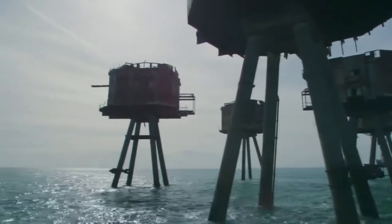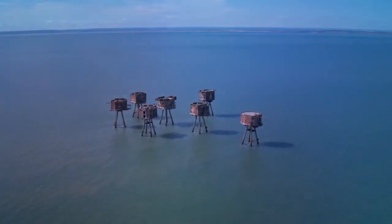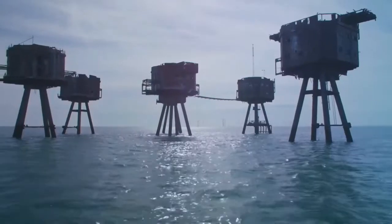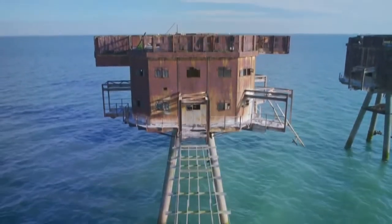If it meant using thousands and thousands of rounds of ammunition to try to shoot down only a few German aircraft, that's what you do. And if it meant that soldiers and sailors had to live under miserable conditions in the North Sea in all kinds of weather, with only a little bit of fresh water and only occasional resupply, that's what you do. But will the Red Sands Sea Fort survive the Nazis' aerial raids? And why was it abandoned?